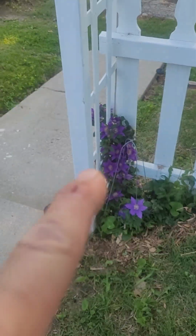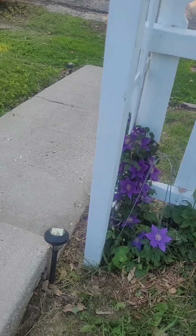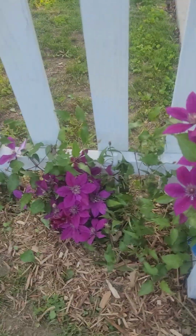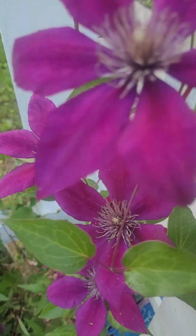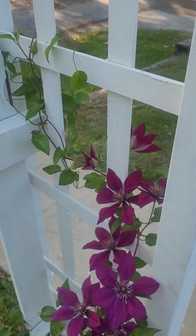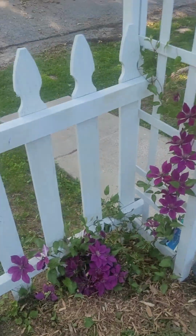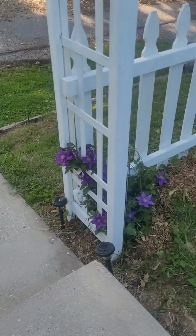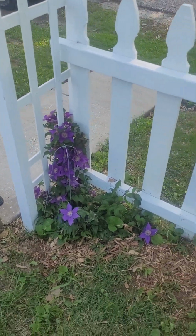This is, what is it called? What the heck are these called? There's two of them. One of them's Picardy, Clematis. This is the Clematis Picardy, and it's really loving it this year. I just planted it last year, and I'm just training it here, and hopefully it'll fill this whole area in. And this other one, I can't remember what this particular one is called, but I love the colors.